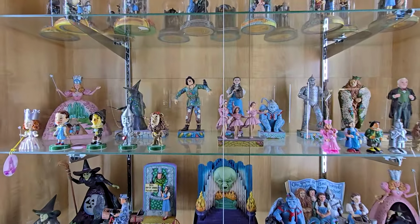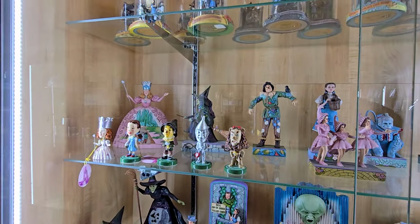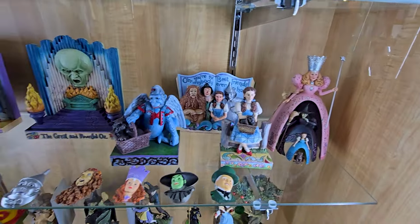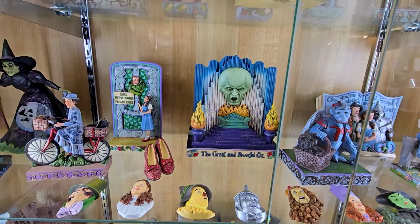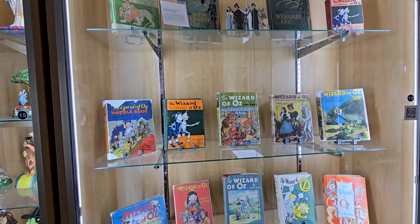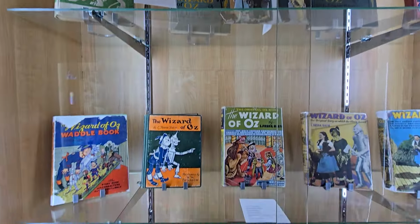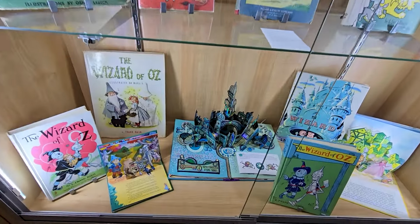Looks like some Jim Shore pieces over here. We love Jim Shore. We have a lot of the Grinch Jim Shore stuff. I like that. The Great and Powerful. Found some more books over here. I love seeing these old books. Look at that pop-up book down there.